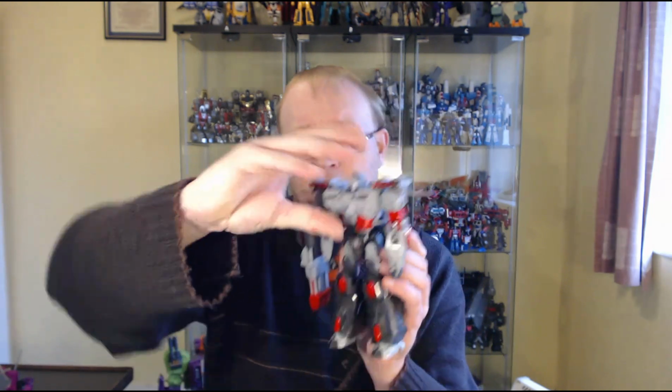Then October, another one of these, if you could call it, Hasbro exclusive things. We've got the Generation Selects line where they do repaints of moulds or reworks of moulds and then re-release them. There's a few interesting figures come out as part of the Generation Selects line, but this one particularly caught my eye. Super Megatron. Yeah, and this is a weird one.